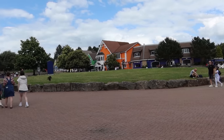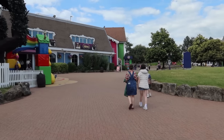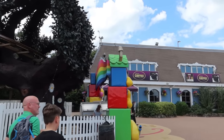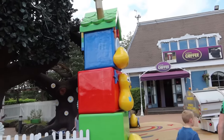Right, we're going to have a look in Towers Trading now, see if there's any new merchandise since last time we were here at the resort. Of course, you've got CBeebies Land off to the left. We're not going to head through there today. However, we did a full CBeebies Land tour just over a month ago before we went over to the USA. So make sure you check that out if you haven't already seen it.